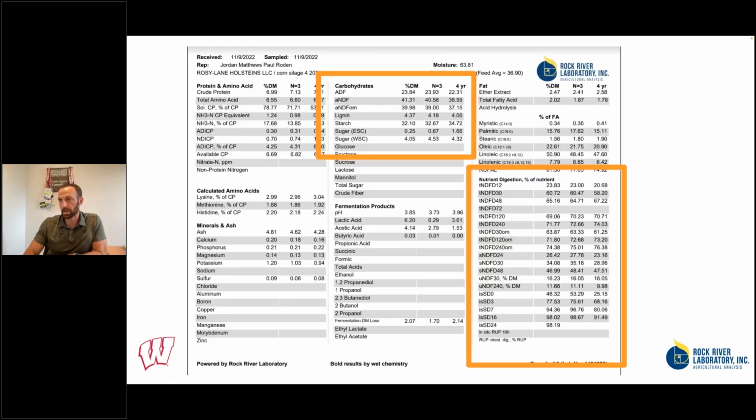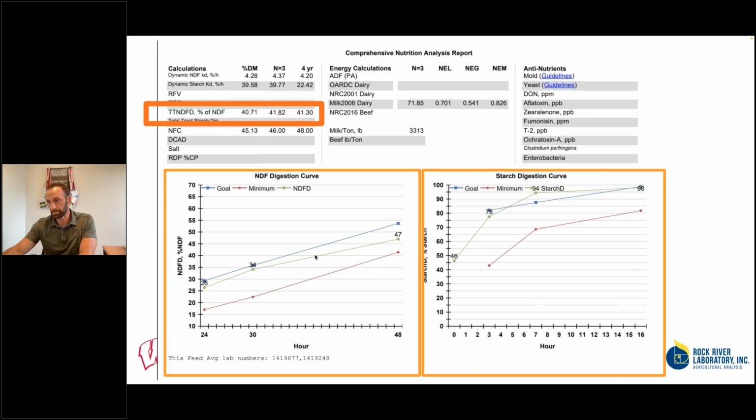But really, as we look at our complex forage reports, and again, I acknowledged my biases up front, so here's a Rock River Laboratory forage and feed analysis. There's a lot of numbers on this report, more numbers than any single nutrition software or nutritionist will use, but primarily we focus on the carbohydrates and carbohydrate digestibility. I like to look at some of the digestion numbers over time.